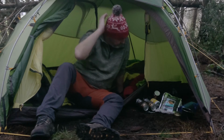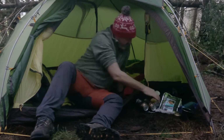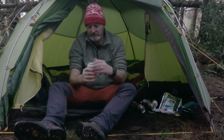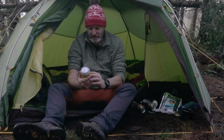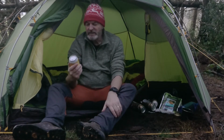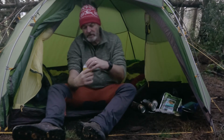Christmas hat. And yeah, a few beers as usual. So anyway, we're all set up now. And I'm opening the first beer before it gets dark. This is called Juicy, and it's an IPA, and it's from Seven Brothers. Probably you can see that.